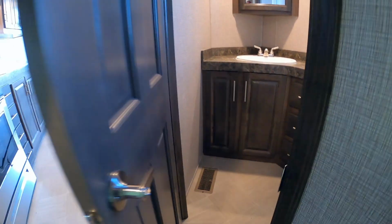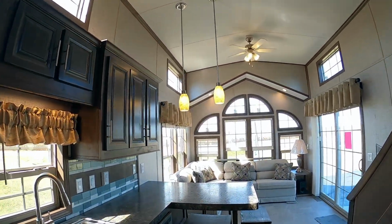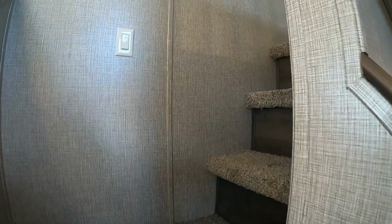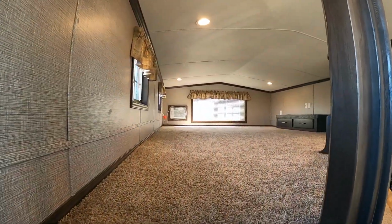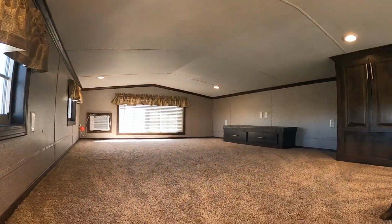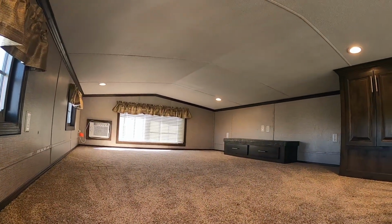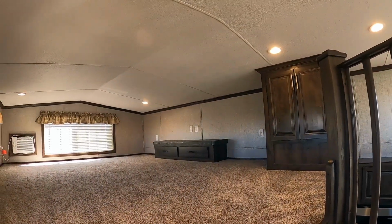Well, the last part we haven't seen yet would be the loft. So let's go check out the loft. Head up the stairs. You've got an auxiliary air conditioner to keep your guests cool. This is a half loft. It's got room for the kids to hang out, or probably enough room for 2 or 3 mattresses up there if you want to sleep, some extra sleeping.